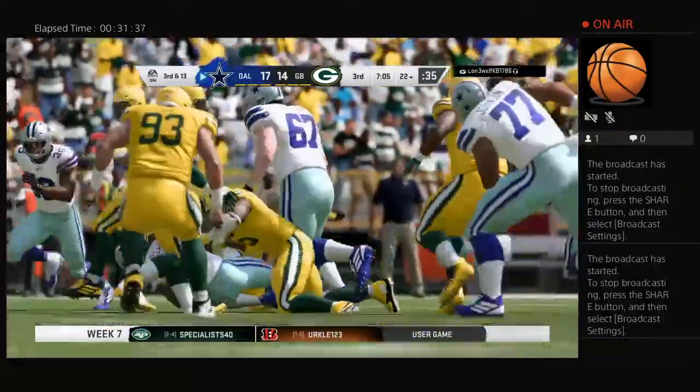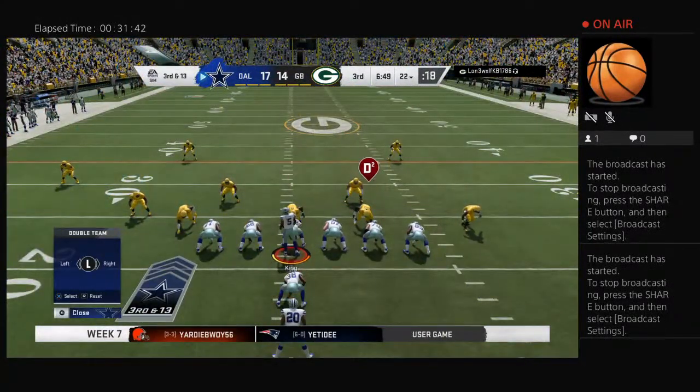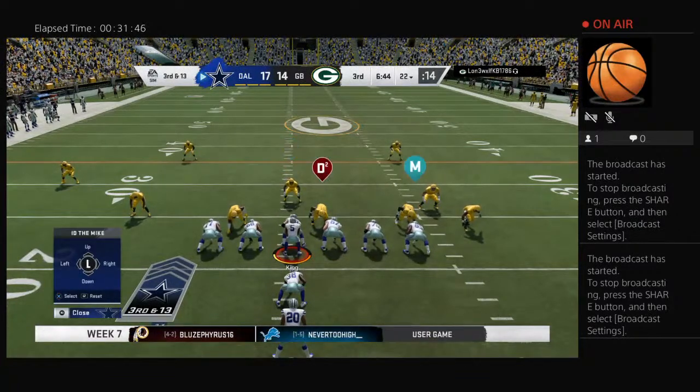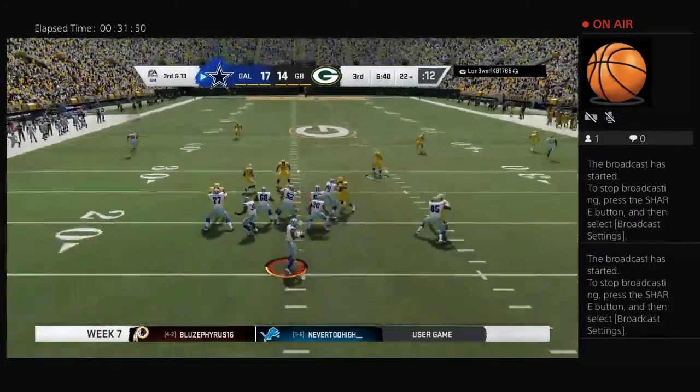Ready. 52. Check. Shit. Kill. Back to throw.